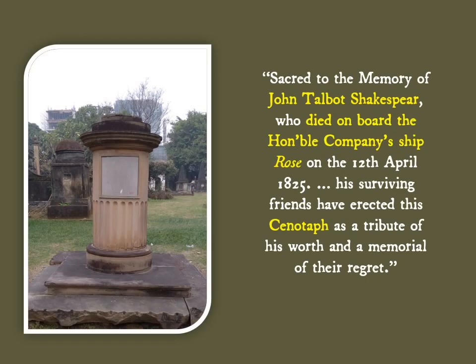To return to our John Talbot, his remains are, however, not buried in Calcutta, he having died on his voyage from Calcutta to the Cape of Good Hope in 1825, and having been buried at sea. The monument in South Park Street Cemetery is only a cenotaph or an empty grave which his friends erected to his memory. Contrarily, his wife Emily died in Calcutta only a few months before him and is actually buried in South Park Street, although there is no tombstone or monument to be found, except in the Bengal obituary.